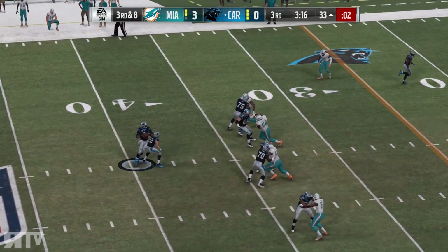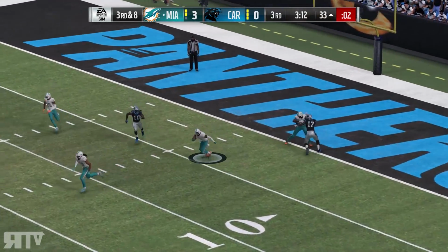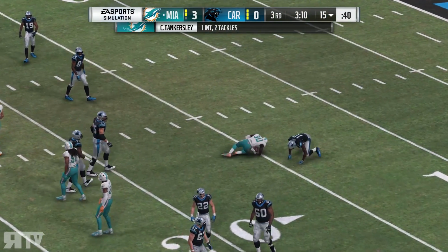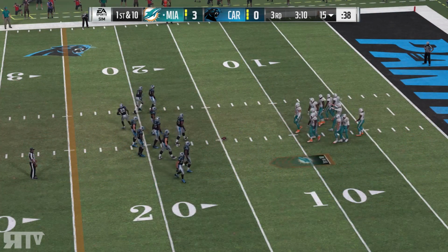This is Newton off the play fake to McCaffrey. He's going to go deep, and he fires one that's intercepted. Picked up by the rookie from Clemson, Cordrea Tankersley. And the return will stop them well inside their own 20 at the 15-yard line.